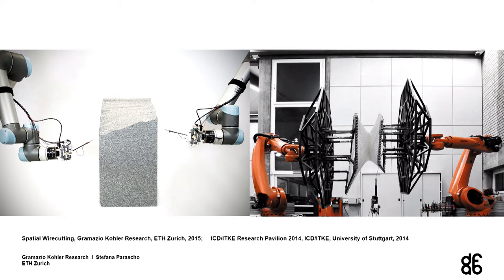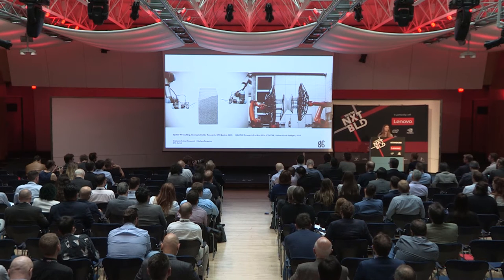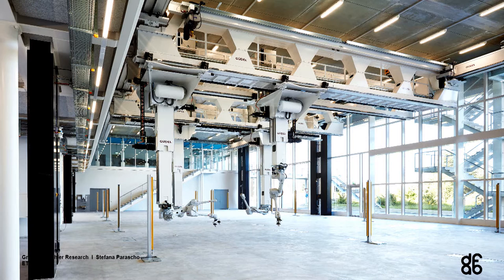More than that, if we employ more than just one robot, we can implement tasks that are a lot more complex and cannot be done with one machine, such as a project on spatial wire cutting using two robots, or using master-slave principles where two robots together wind an element. So I'm going to show you two projects developed at ETH where two robots are working together fabricating structures, trying to get into complex, bespoke, differentiated structures to open up the possibilities for architecture. Both of these projects were done using our robotic fabrication laboratory.